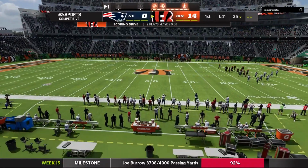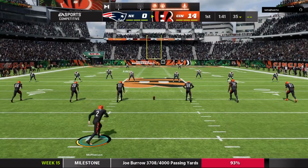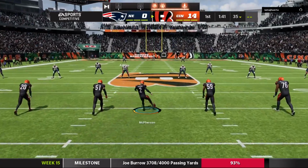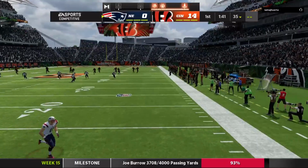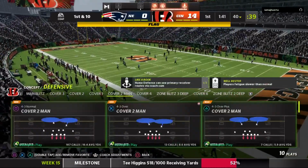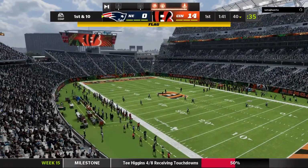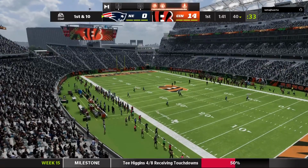Extra point by McPherson, up and good. And it's now 14-0. After the touchdown, McPherson on to kick this one away. Oh, a mistake there. The kickoff out of bounds. And that drives coaches insane, doesn't it? When they see that happen, it just doesn't feel right, does it? Plus, you're giving up yardage.